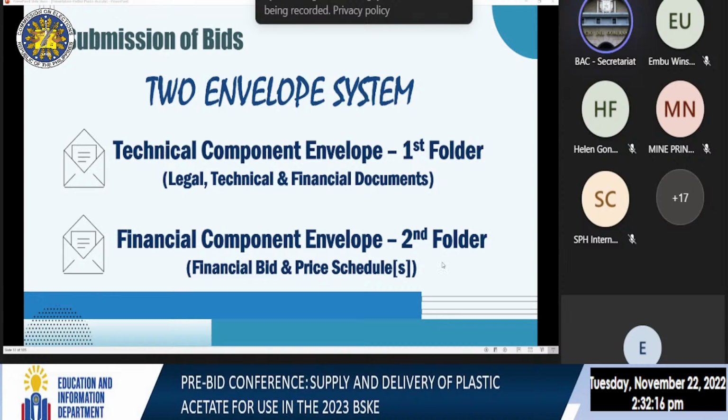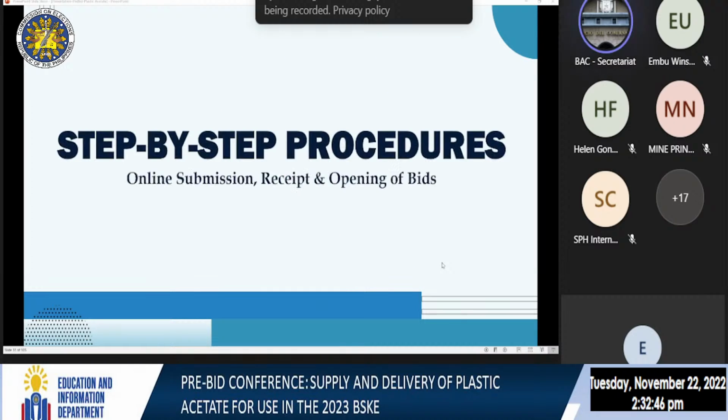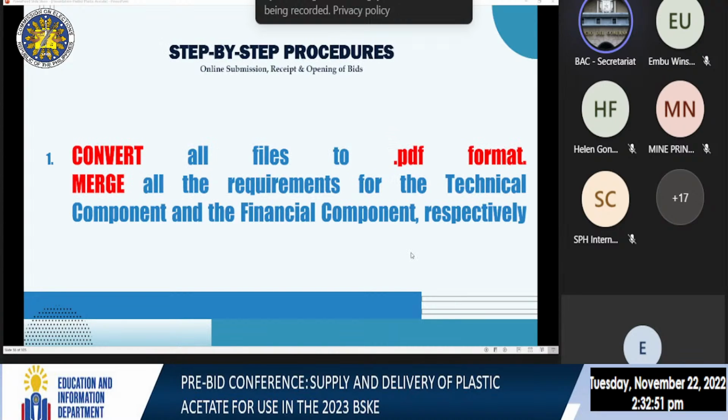So since online, we will refer to the envelopes or the two envelope system as the first folder and the second folder. The technical component envelope is our first folder, and the financial component envelope is the second folder. So in the online submission of bids to envelope system, the first folder and the second folder will be joined into a mother folder. So here is the step-by-step procedure on the submission and receipt of and opening of bids.